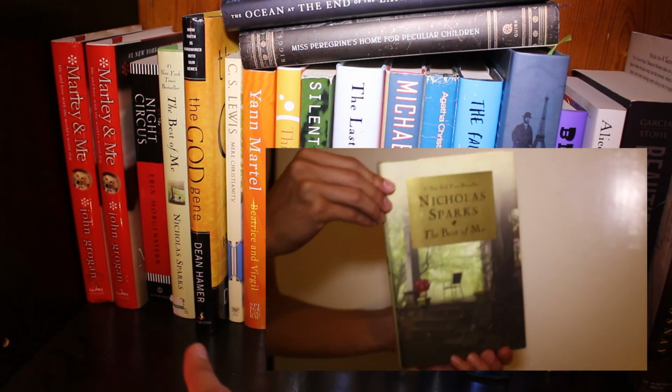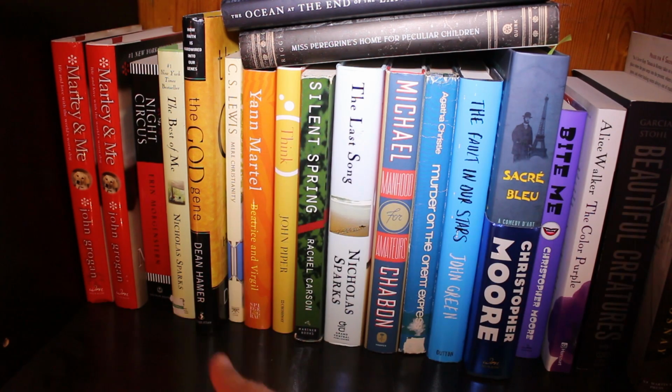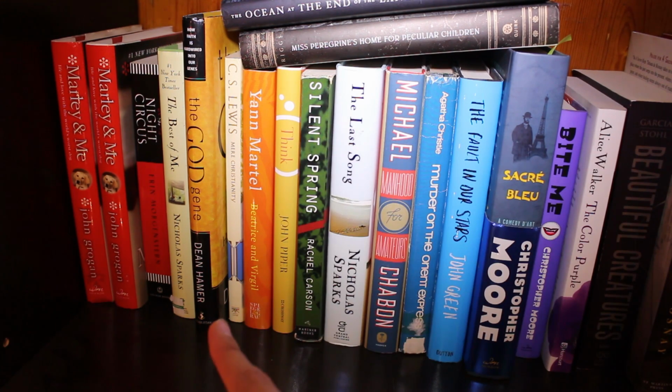Next we have a random book by Nicholas Sparks, The Best of Me. I found this at Goodwill, so I just bought it. Yeah. Next we have The God Gene by Dean Hammer. I haven't read it yet, but it seems like a really interesting read.